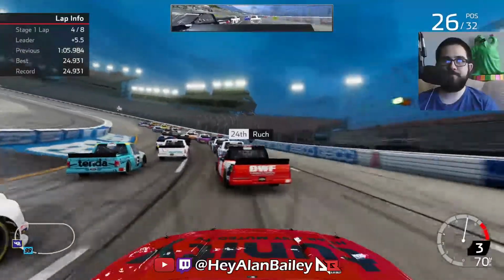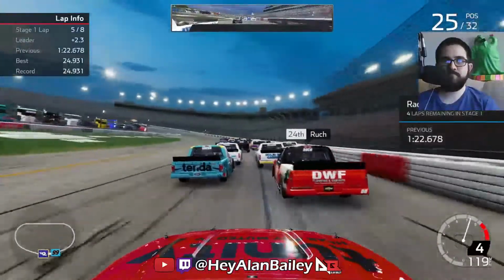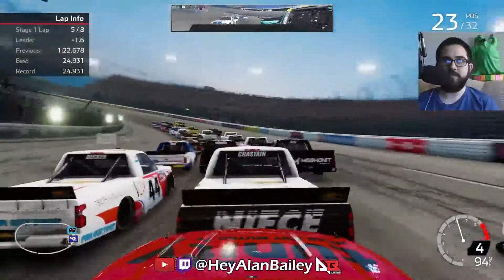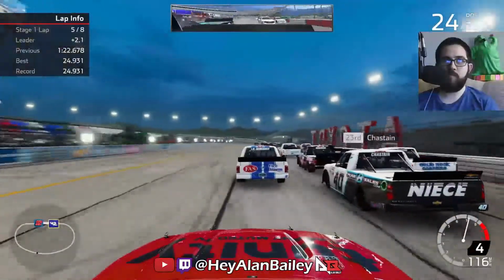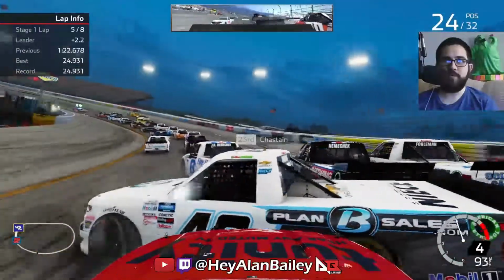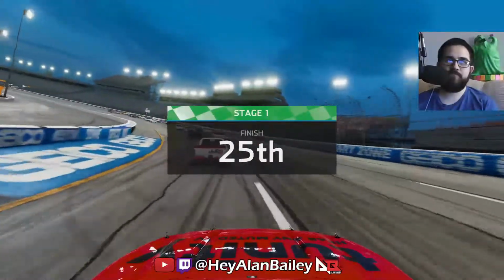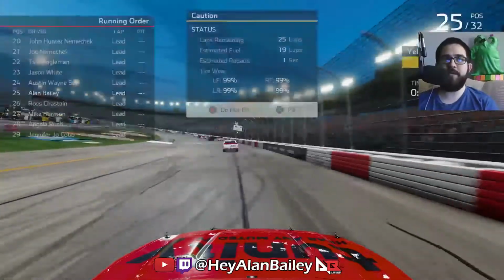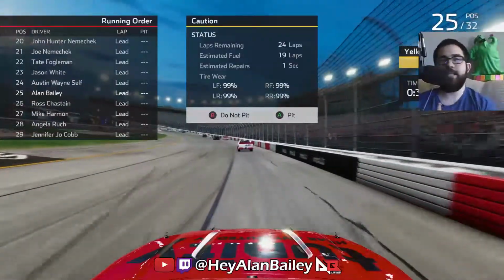Left side. Left side's clear. Yeah, so like I was saying before, hello, Ross. Clear left. Whoa. Inside. Right side. Got his nose there. To your door. Nice job driving that stage, driver. The AI keeps dive bombing us down here. Dive, dive, dive. It's like, guys, you can't do that.